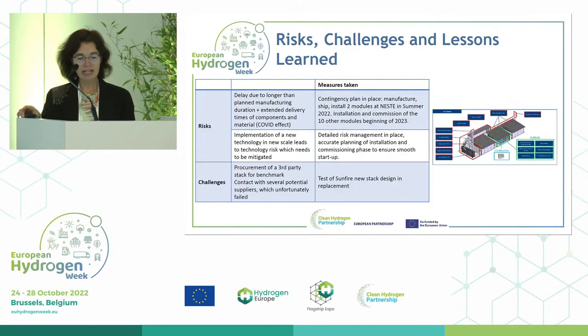So, risk, challenges, and lessons learned. As said by the previous presenter, COVID impacted the project with some delays, but a contingency plan has been put in place by the partners, and it gave the following action: manufacture, shipment, and installation of two modules first, as you could have seen, and the rest at the beginning of 2023.